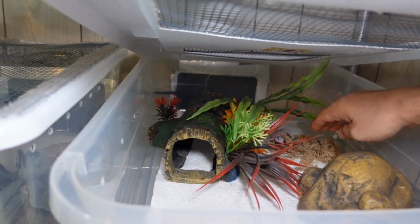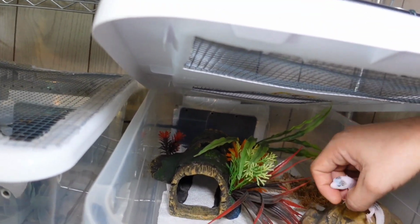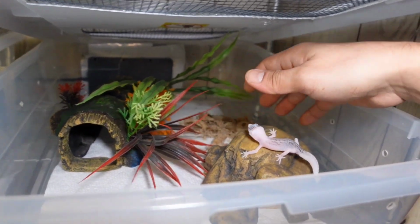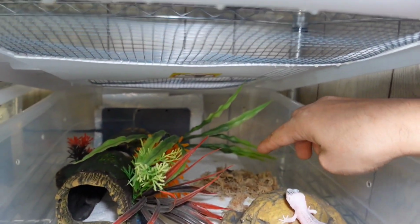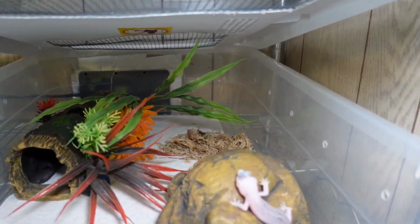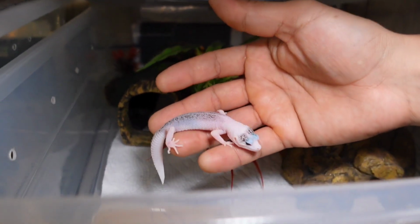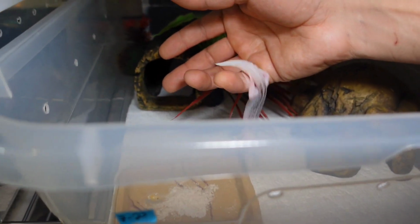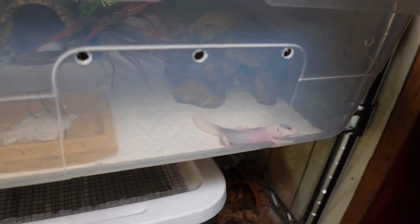Even for babies, I still want to provide two hides, a normal hide and a humid hide. I do want to eventually get a bunch of those Exoterra coconuts and just have them for the babies. He does not want to stay. But this right here is my holdback from this year. All right, I'm just gonna let him go. I'm just gonna let him be.